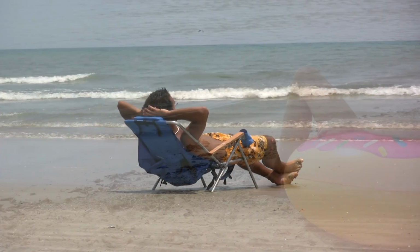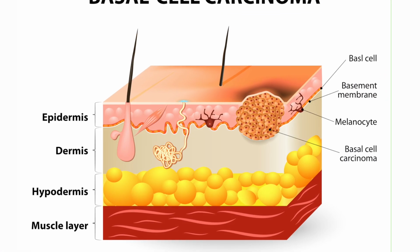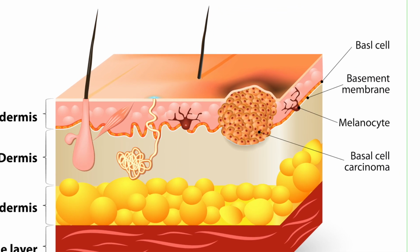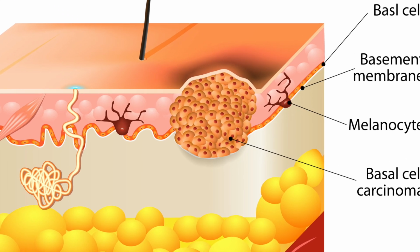Basal cell carcinoma is the most common skin cancer with over 3.6 million cases diagnosed each year in the United States. It is thought to be caused by long-term damage of the skin by UV rays from the sun or tanning beds. As the UV rays hit the basal cell layer, it causes DNA changes to the cells, and over time, these changes start to mutate and replicate, causing a cancer. Because of that, they usually grow in sun-exposed parts of your body, like your face, neck, scalp, arms, and hands.